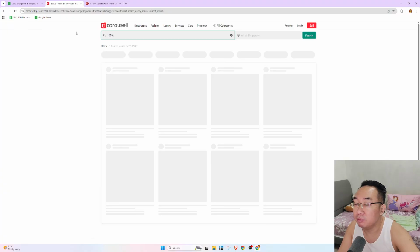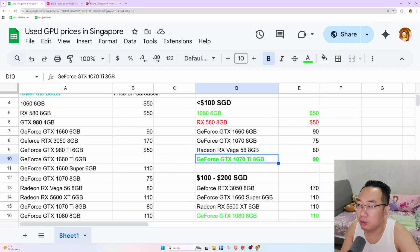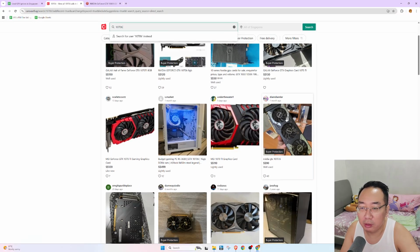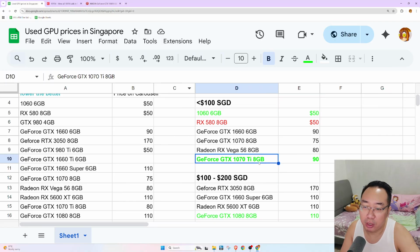1070 Ti. It is an 8GB VRAM buffer. So the cheapest I could find was $90 at the time that I did my research. Let's take a look. There's one here, listed 1 month ago for 90 Singapore dollars. The rest of it is about 110 to 150, 130, $100, and another 1070 Ti Mini at 90 Singapore dollars. So at this price range, yeah, this is actually not too bad.